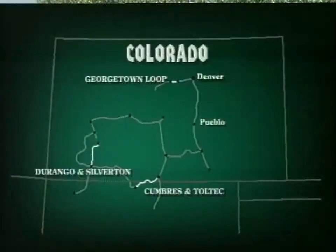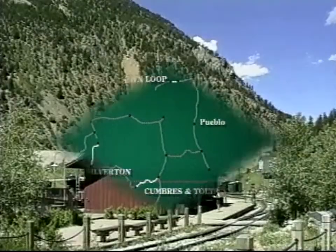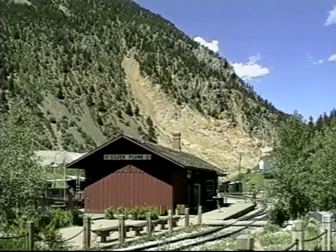The famous narrow gauge circle once offered an unequaled trip through the Rockies. One could ride as a passenger from Denver to Durango, Silverton, Alamosa, and other fascinating locations in the mining areas of Colorado and New Mexico.